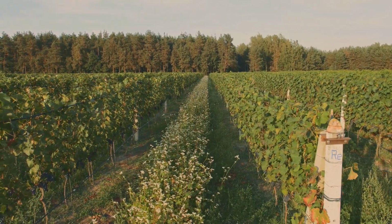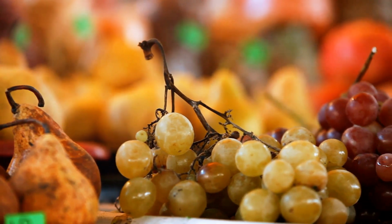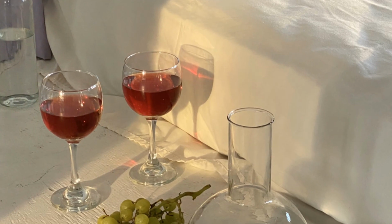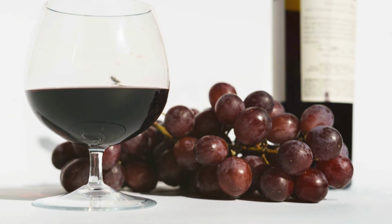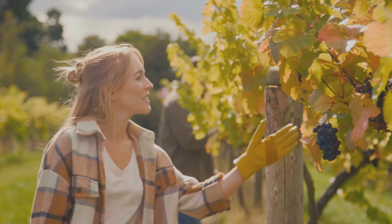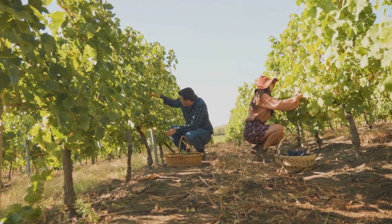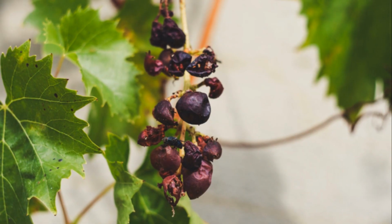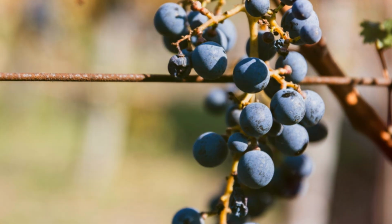No wonder these grapes are a global phenomenon. They're versatile, you can eat them fresh, turn them into juice, or even use them for wine. They're the complete package. But don't get complacent. Growing red globes is a marathon, not a sprint. You need to be on top of your game from pruning to harvesting. One wrong move and you'll end up with a bunch of sad, shriveled grapes.